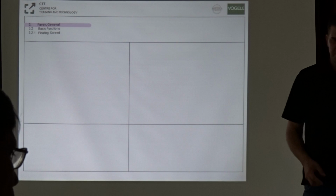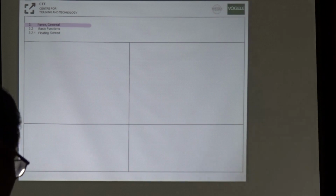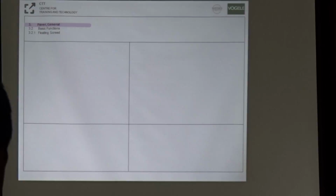So, next and most important topic is the floating screed. What is a floating screed? What means floating screed? Any ideas? Try. Float is basically the speed, and the paver is moving forward. Yes, absolutely correct.